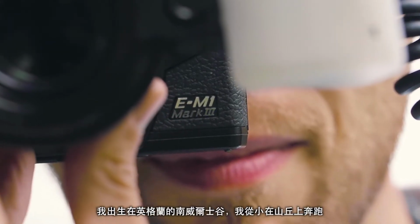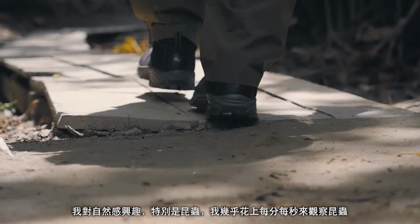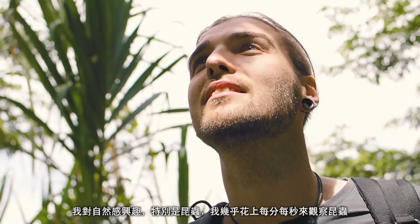I was born and raised in the South Wales valleys. I grew up exploring the hills and the mountains. I was interested in nature, but specifically insects, and I'd spend every available minute I had just looking at bugs.